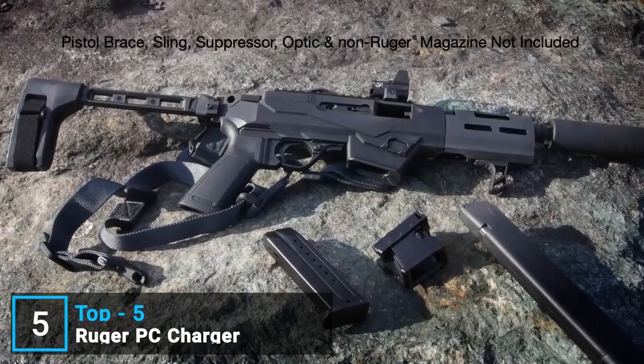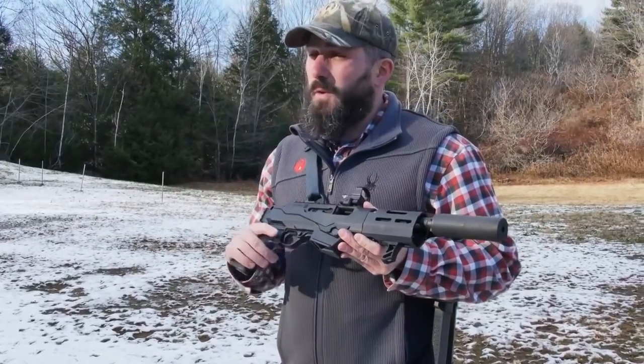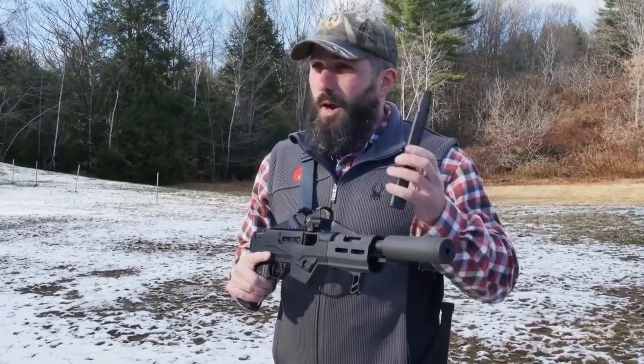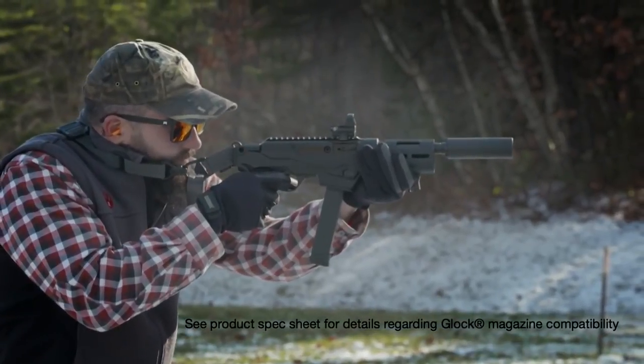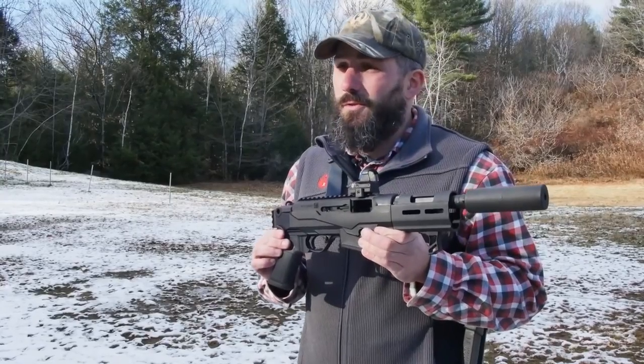A lot of the same great features as the PC Carbine. We have the interchangeable magwells, ships with an SR magazine, but with the included magwell, you can use Glock magazines. It's got the same deadweight blowback action with the tungsten weight, as well as ambidextrous controls.